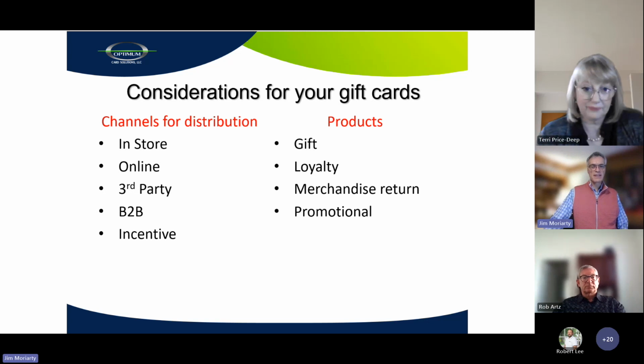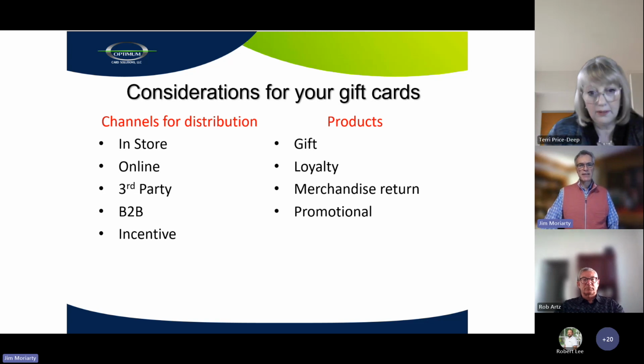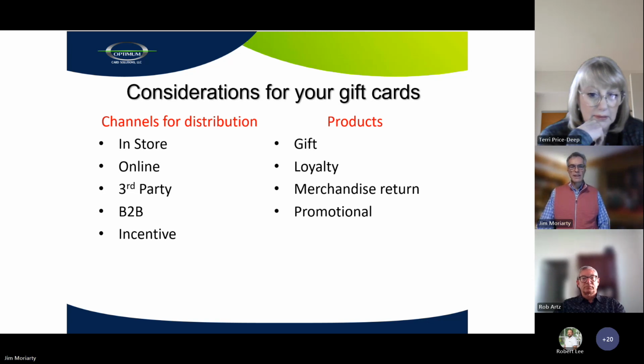Incentive marketing is that other area that often you see gift cards. These products typically find their way in terms of gift, loyalty. You've got brands that recognize the ability to use the gift card in concert with their loyalty programs, loyalty apps. Very big. Obviously, there are few retailers out there, quick serve restaurants that have really leveraged that to a large degree. Merchandise return cards, and then promotional cards, using gift cards to create foot traffic in your store and online.